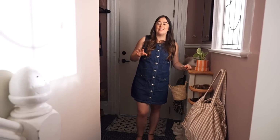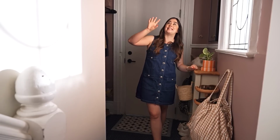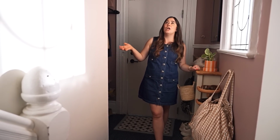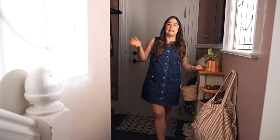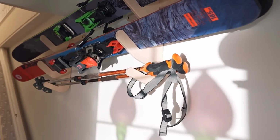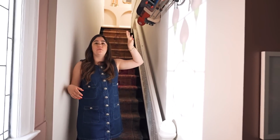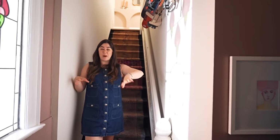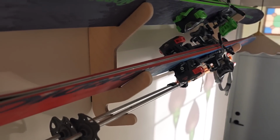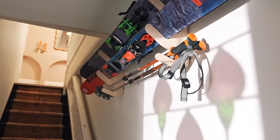My partner is an avid skier, and because we don't have a garage or any other storage place, his skis had to somehow fit down here. And I was like, how are we gonna fit 2 pairs of full-size skis in our tiny entryway? So I found these wall-mounted ski racks on Etsy. And I love how they just make use of vertical wall space, and they're not taking up our precious floor space that we don't have a lot of in this entryway. A really great product that has quite literally changed the function of this entryway.